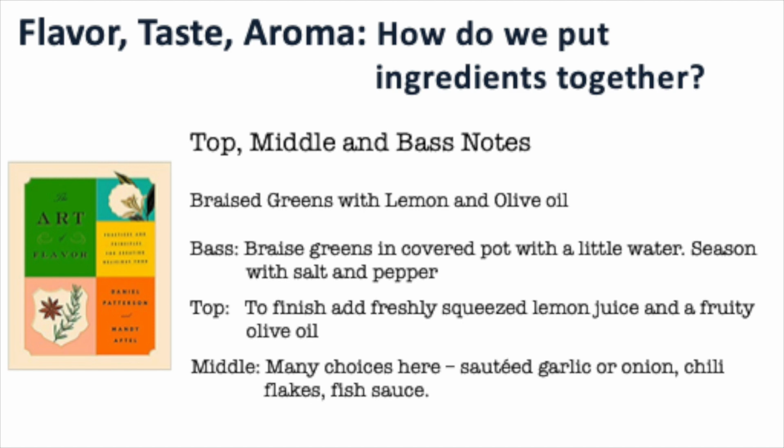All right, so we need some way to balance those out, a middle for this. And we've got lots of choices here, right? You can use sauteed garlic or onion. You can add chili flakes. You can use fish sauce. There are lots of different ways to meld these ingredients together, but you can't just do the base note and the top note. You want those middle notes as well. So if you just did braised greens and then topped it with olive oil, it would not be as full of a dish, as pleasing of a dish. And so the idea here is you want to get some middle notes in there as well.